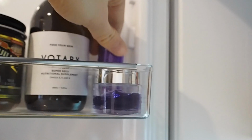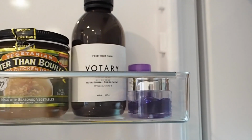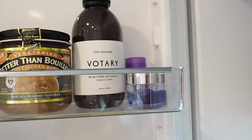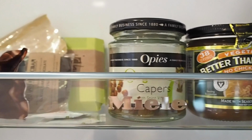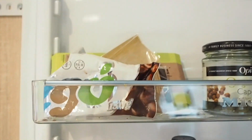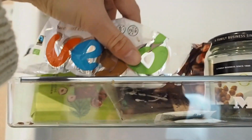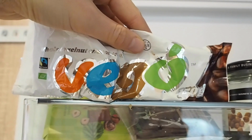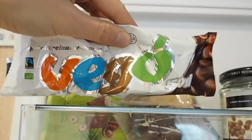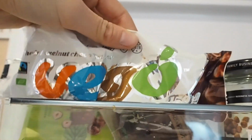And I try to keep some little gel eye cream and things that need to be kept cold in the fridge. I just put them on the corner. We have some leftover capers over here, and this is our stash of chocolate. I don't know if you know this brand, Veggie, I think it's pronounced. It's basically vegan milk chocolate with whole hazelnuts, and it's amazing. It's so good. Quite sweet, but amazing.